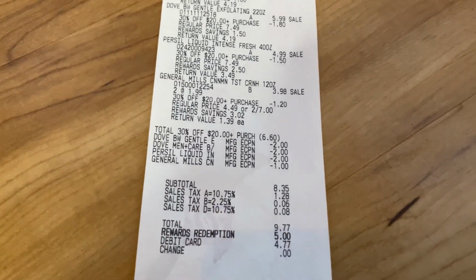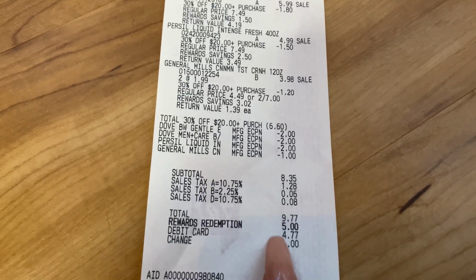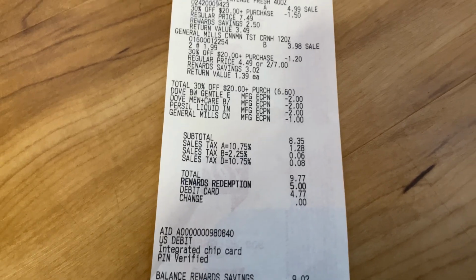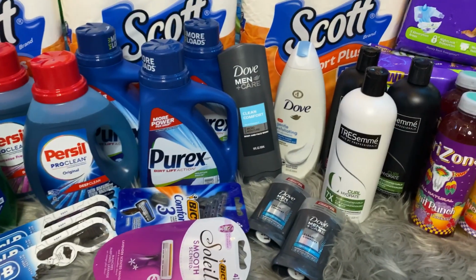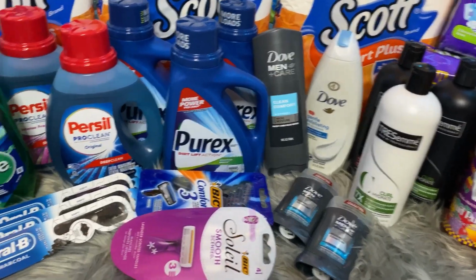So I paid $8.35 plus tax. I redeemed 5,000 points in this transaction, and paid $4.77 for this deal, which is not too bad for some Dove body wash. So I'm also going to scan my receipt on Fetch.